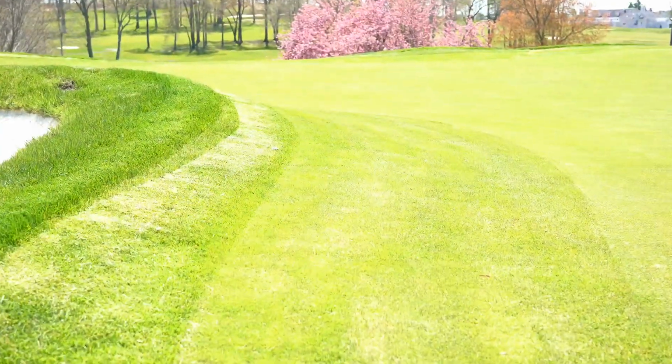So for me, it's mostly aesthetics. It's a little bit higher maintenance for us. It's more work, right? It's more work. But it looks great, and the aesthetics of the step cut make it worth the while. So I love it from a golfer standpoint.